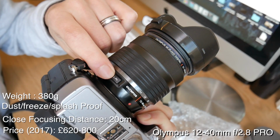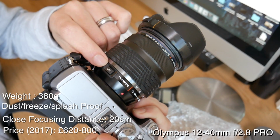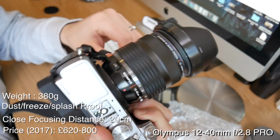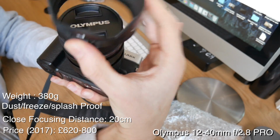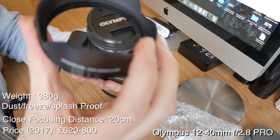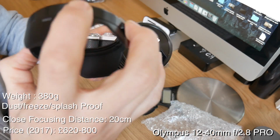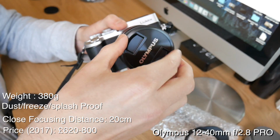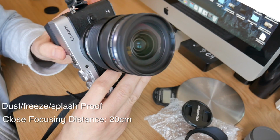On the side, there's a lens function button. Now, that doesn't work with Panasonic cameras. That's just with Olympus cameras. So that's unfortunately not able to be used. The lens cap is very nice. The lens hood is very nice. It's got two little clicky things on the side. And then the lens cap looks pretty good there.